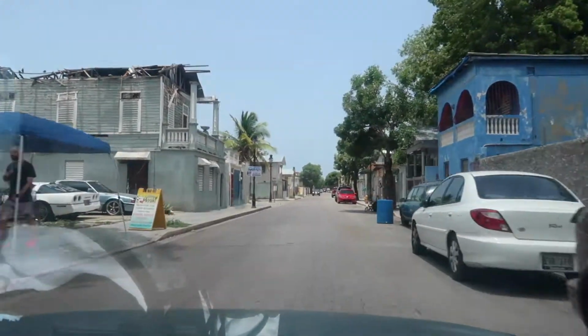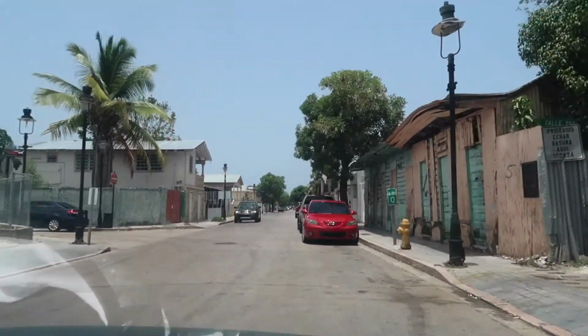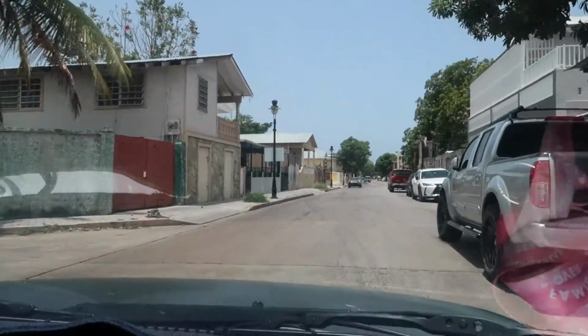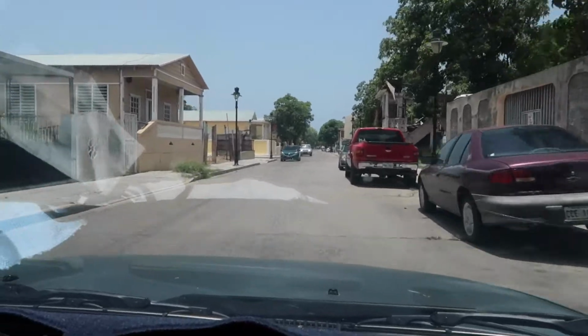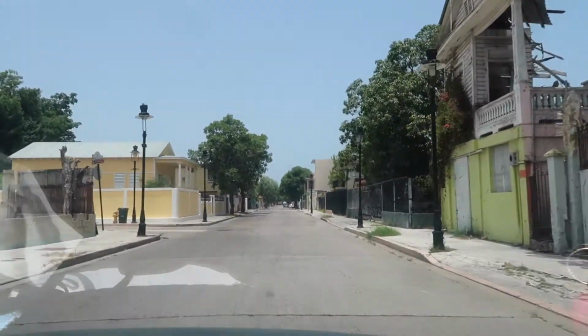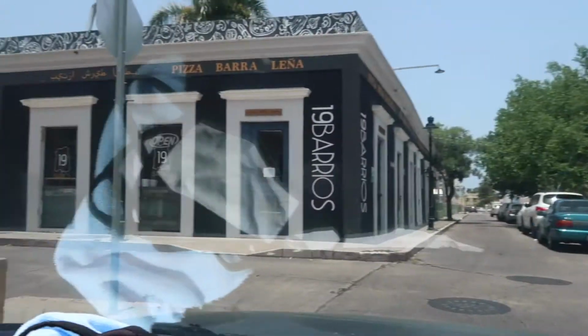Hey guys, we are still in Ponce. We are on the way to El Parque de Bombas. It's one of the oldest fire stations in Puerto Rico. That is the one from Ponce, one of the original ones. We're on the way over there. We're here in Ponce, and then we have the 19 barrios.